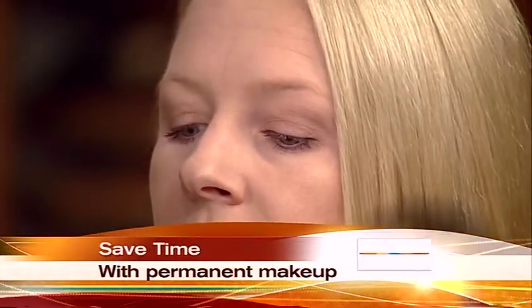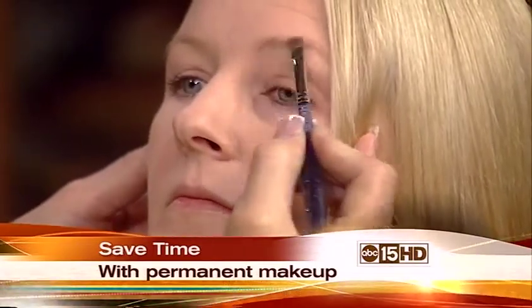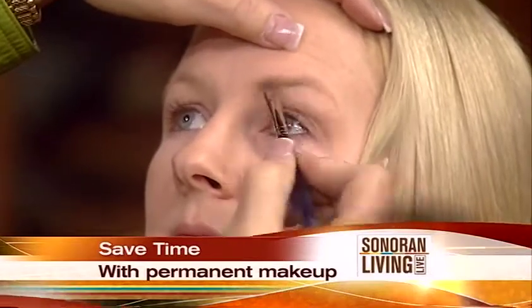And when you're talking about the consultation, how important is it to get one? Well, I think it's very important that viewers or consumers have consultations so that they know exactly what to expect, that we're on the same page, and they can see beforehand how they're going to look with permanent makeup.